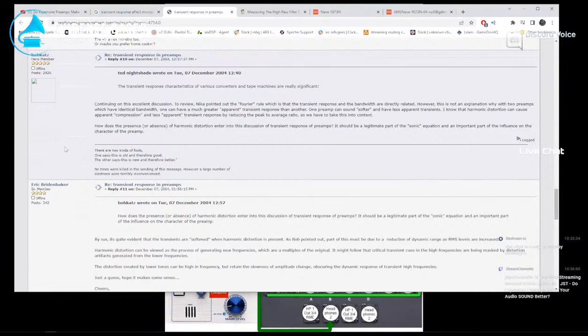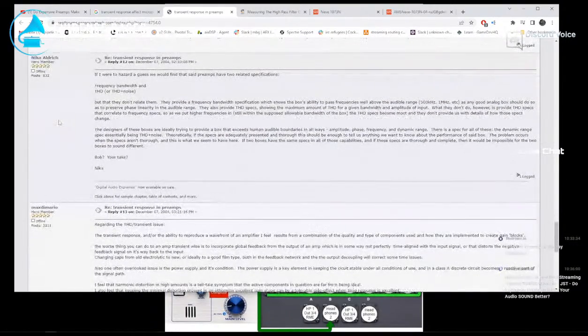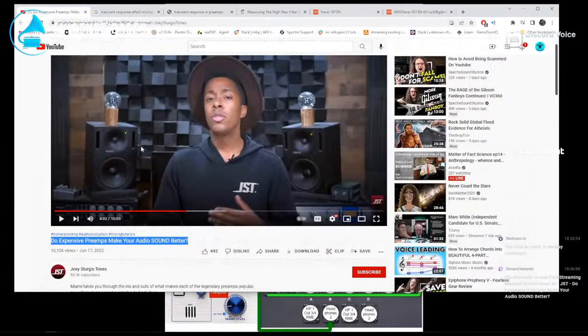One preamp can sound softer and have less apparent transients. I know that harmonic distortion can cause apparent compression and less apparent transient response by reducing the peak to average ratio. That makes sense. So we have to take this into context. How does the presence or absence of harmonic distortion enter in this discussion of transient response in preamps? It should be a legitimate part of the sonic equation. Let's see. So I have to be convinced that you're really gaining something with these other transient responses. But let's move on here.